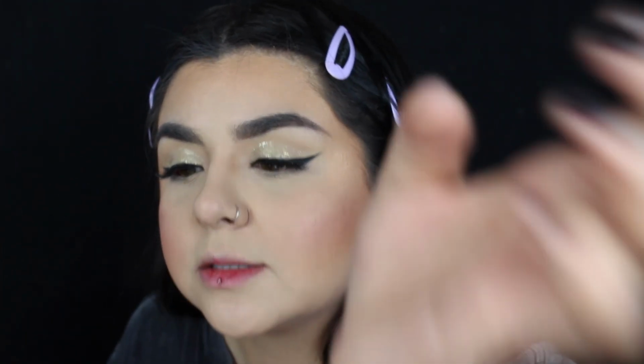What I like about liquid shadows like this is it makes it so much easier to do a cut crease, or you can grab a little brush and just dab into this, it's not a spoolie, the applicator, and make it really perfect. This is not perfect, but hopefully you guys can see it. That's really pretty. I really like this shade. See, I kind of messed up my eyeliner right there. That's okay, it's not a big deal.